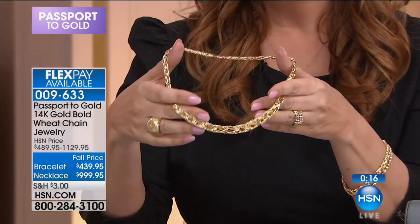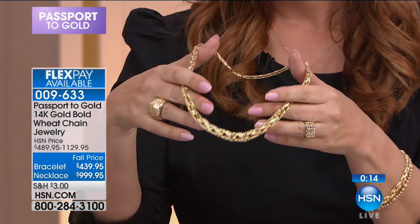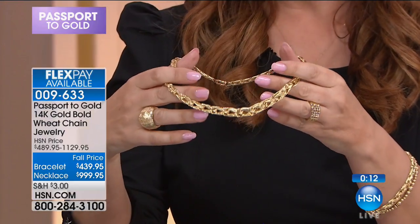I'm going to tell you right now, I do not own anything like this. This is something that is a little unique and very special. That's why this is something that you don't buy every day. You buy once in a lifetime.